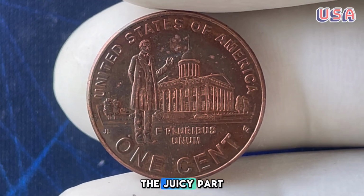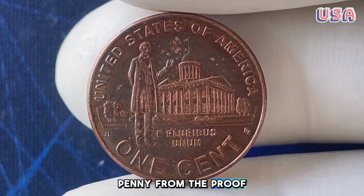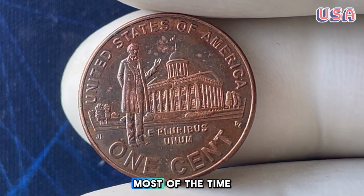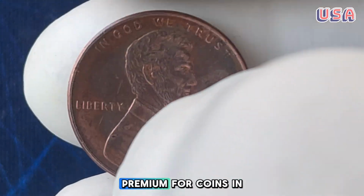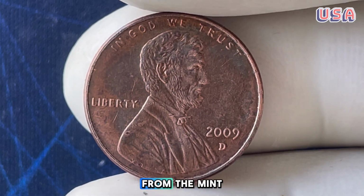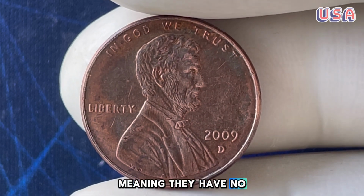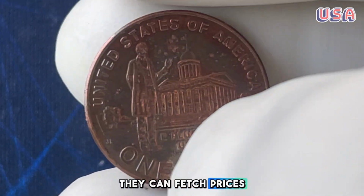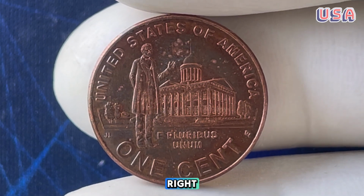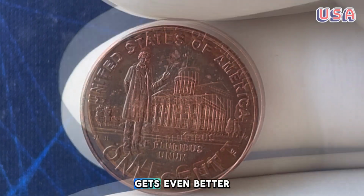Now, let's get to the juicy part, the money. The value of a 2009 Lincoln penny from the proof set can range wildly depending on its condition and specific traits. Most of the time, collectors pay a hefty premium for coins in pristine condition, especially those that come in the original packaging from the mint. When these coins are graded as proof 70, meaning they have no visible flaws, they can fetch prices of $2,700 or more. Yes, you heard me right, $2,700 for just 1 penny, but hold on, it gets even better.